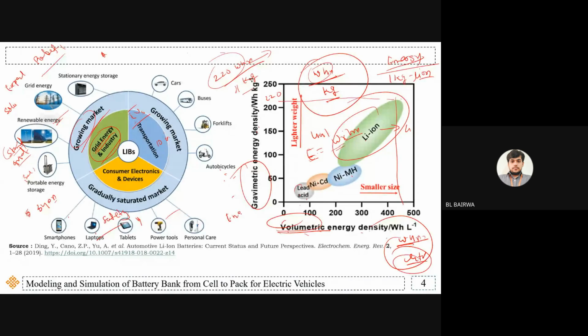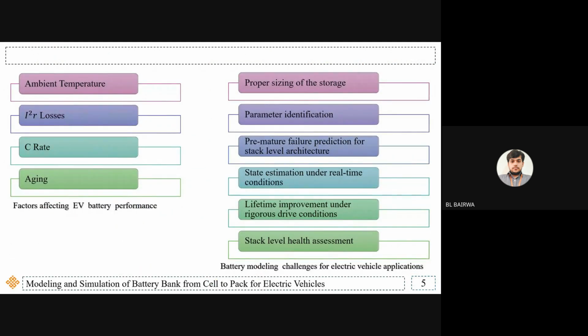Energy density is divided into two parts: gravimetric and volumetric. The energy density of lithium ion is higher compared to other types of batteries, right? Then again, lithium ion chemistry is divided into 6 parts. Lithium ion has 6 types of chemical properties in the cathode material, which we will discuss later. There are so many applications for this energy density, because we want more and more energy.